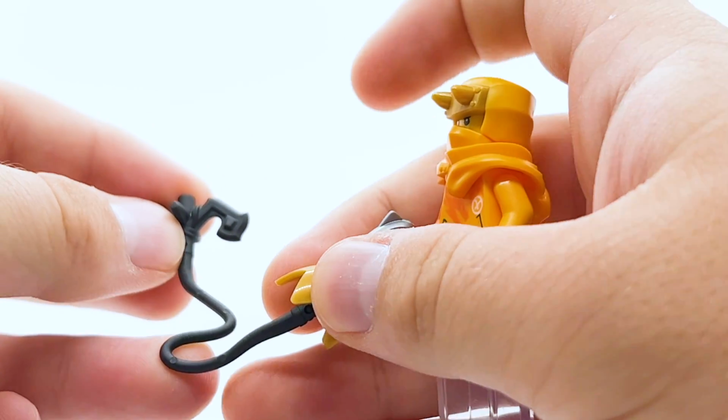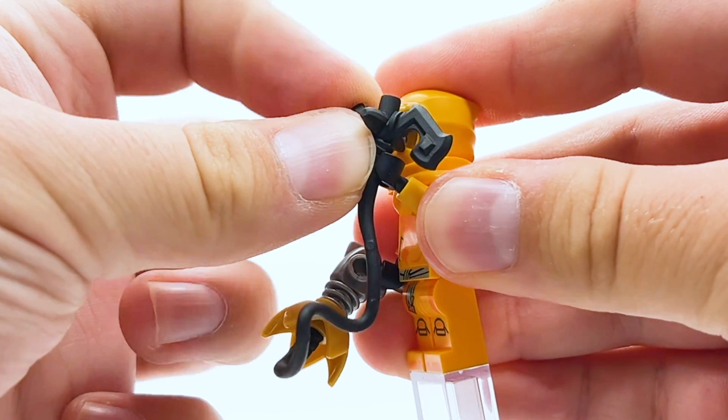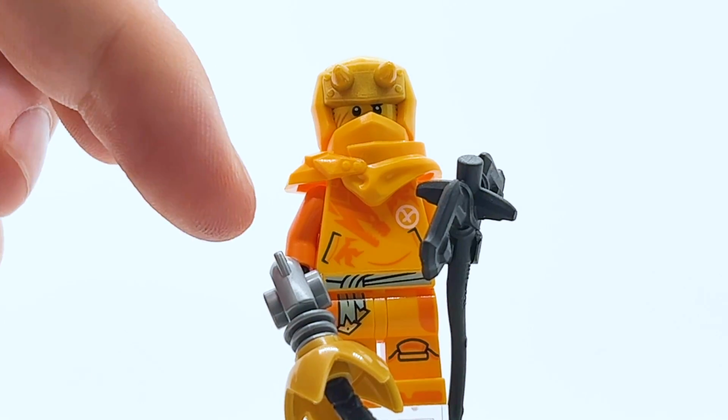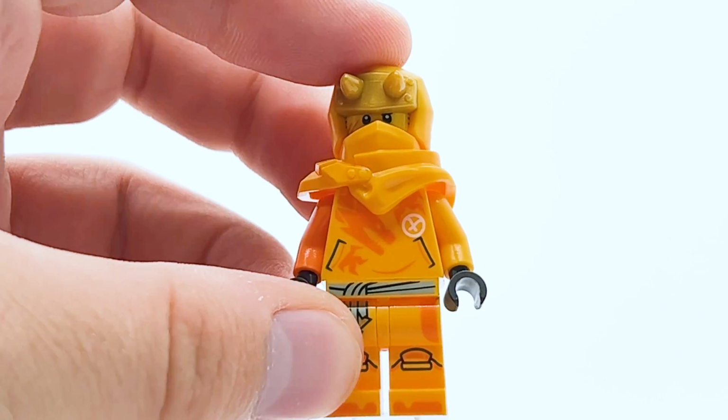And if you've not seen this piece before, the grappling hook is a rubber piece, so it's very easy to stretch. You can have Arin hold on to the other side if you want to. It's a fantastic part, and this piece at the end is everything it needed to be perfect. But now removing that, here's the full Arin figure, and I mean, yeah, this guy's good.